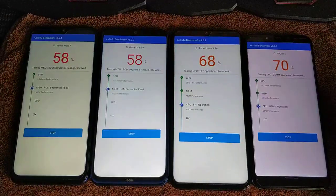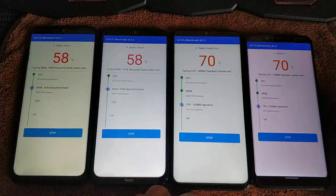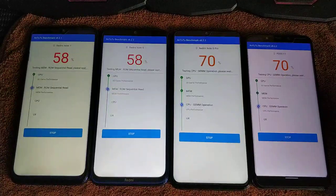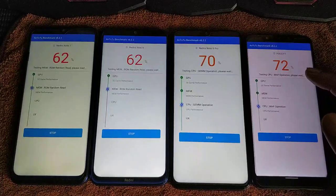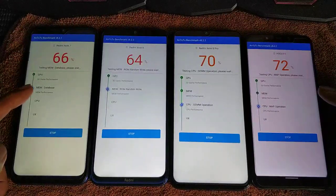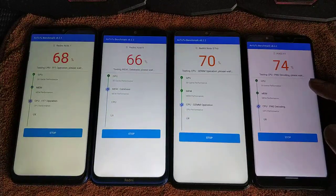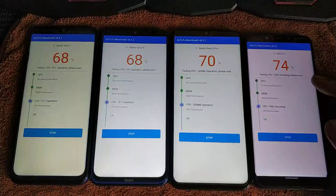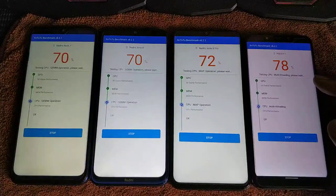Now it's cheaper. In Malaysia, around 800 ringgit for the best variant, 6/64. The Poco also cheap right now in Malaysia. Oh, almost catching on Poco. Now on the CPU testing, Note 7 ahead of Note 8. Poco, the cheapest you can get in Malaysia, the best variant 6/64, roughly 1000 ringgit, 999 the cheapest.